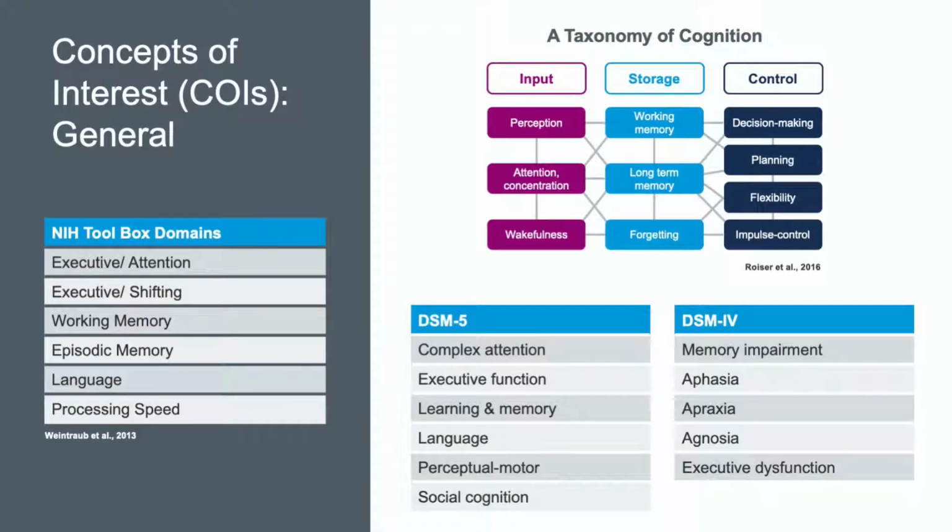The term cognition covers multiple processes, and these may include perceptual, attentional, information processing, memory, decision-making, and motor control. It's important to consider multiple assessments which cover domains of relevance when we think about concepts of interest for measurement of cognition. There are several models of human cognition in existence that give us insight into which are the major domains of human cognition and those elements of cognition that may be vulnerable to change.